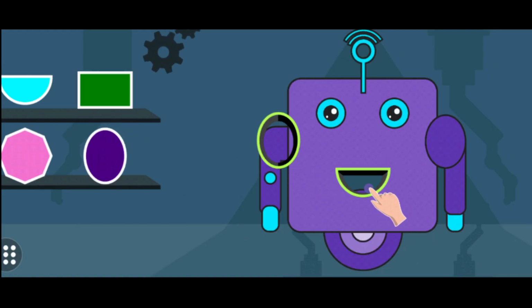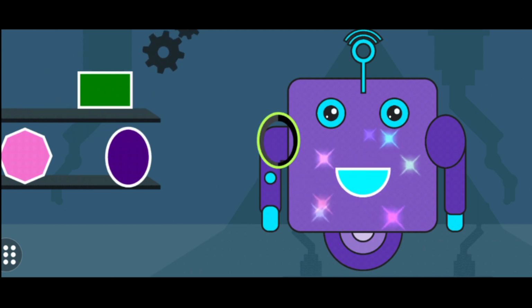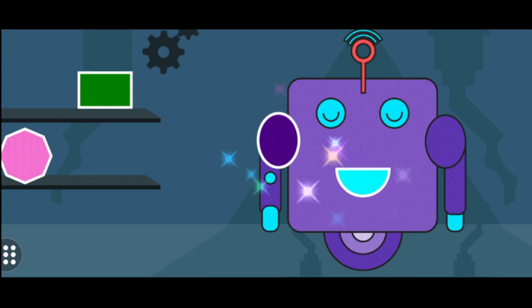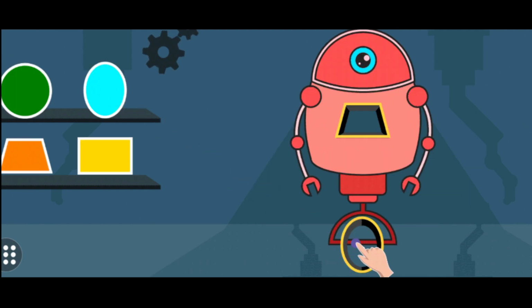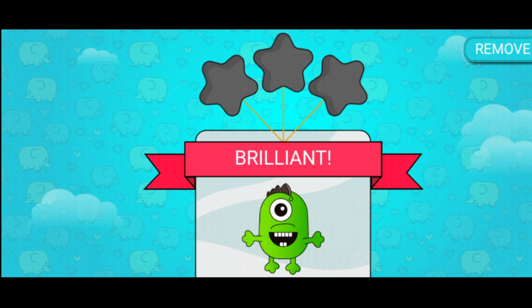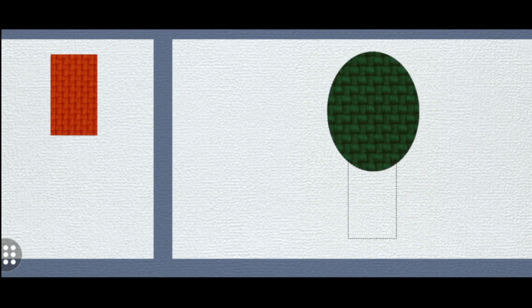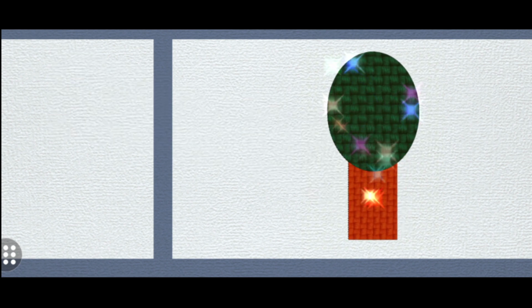Drag the shapes to the face holes. Semicircle. Oval. You are a champ. Drag the shapes to the face holes. Oval. Trapezium. Build the object using the given shape. Oval. Rectangle.